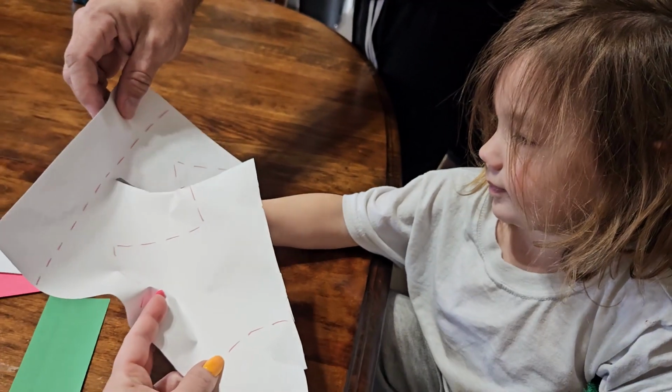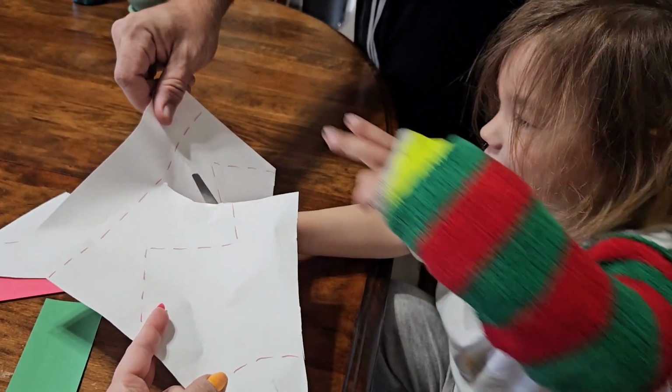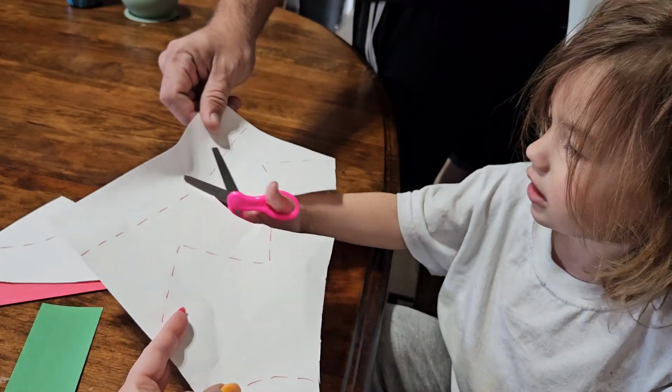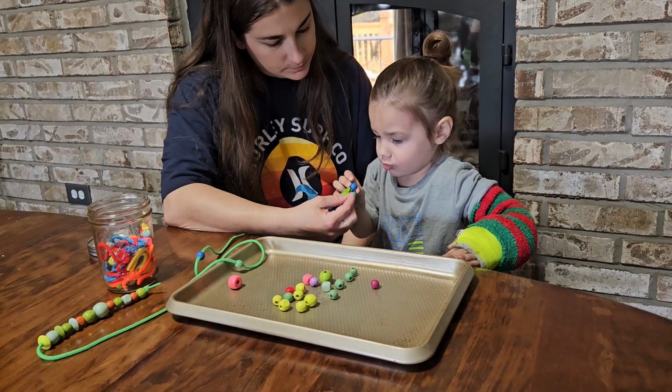I was super duper proud of him, and Justin was actually home to see him get his little milestone in the cutting department. So that was exciting, even though I did have to hold the paper for him, a little bit of a cheat, but you know, his wrist is broken, so he needed a little bit of assistance.